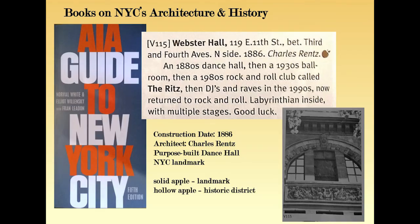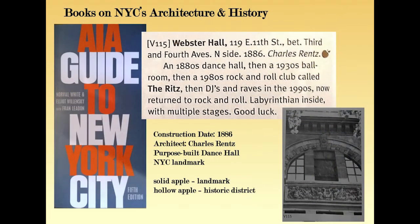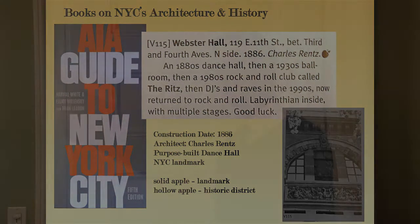So this is just a detail. I use Webster Hall as a case study when I give this lecture, because it's just such an interesting building in terms of its history. So already we're getting from the AIA guide the construction date, the architect, and that it was purpose built as a dance hall. Also, we know it's a New York City landmark. How do we know that? Because it has an apple. The apple is solid. It is an individual landmark. If it is hollow, it's part of a historic district. That's just in the AIA guide. That's their terminology.